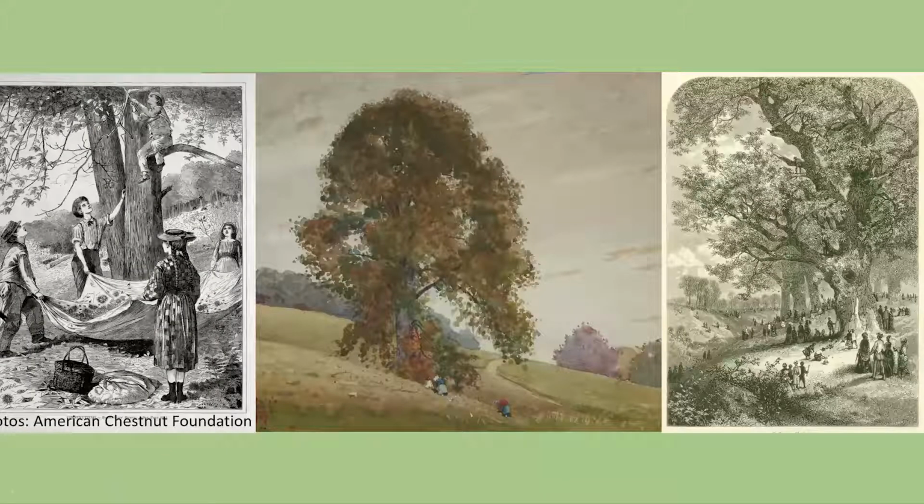So cool. Yeah, it says by Winslow Homer on the chestnutting one. You guys probably can't see. It's because the text is covering it. But yeah, so cool.